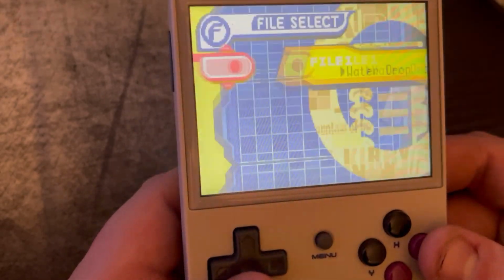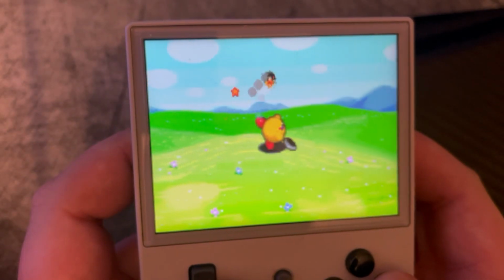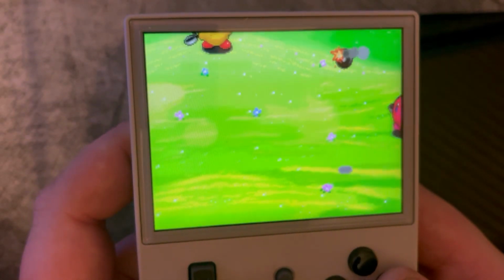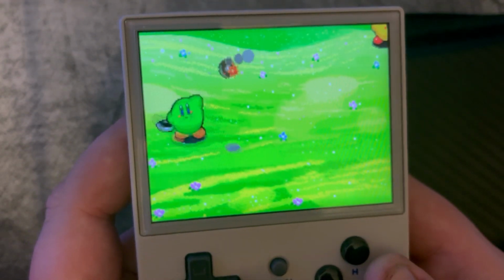so I'm going to play a little bit of Kirby and just show you what we got here. So right now we're doing a little bit of a bomb rally. Don't mind if I fail this game mode. I haven't played this game in a minute, but yeah, this game actually looks really good.